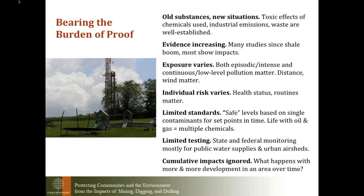For a long time, industry and its champions dismissed reports of health impacts by residents as mere anecdotes and insisted that their problems were very few and isolated. In addition to being fairly insulting, I'll just put it that way, to people who were actually experiencing new impacts when drilling came to town, it also left communities and individuals living with oil and gas development knowing that wasn't true, but having a really hard time demonstrating it. And communities and individuals really continue to bear the burden of proof.